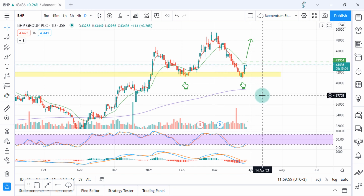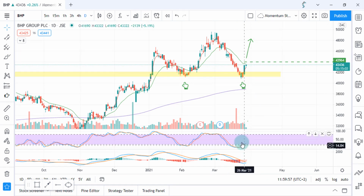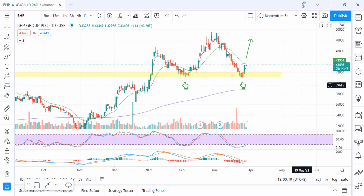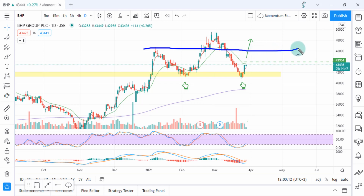The stochastic has now crossed through the 20 on its way up, which is an indication to go long. These moving averages haven't crossed yet, but they look like they might be crossing if it continues upwards. We also have a potential for a head and shoulders pattern that might emerge in the coming weeks if we don't breach this level over here.